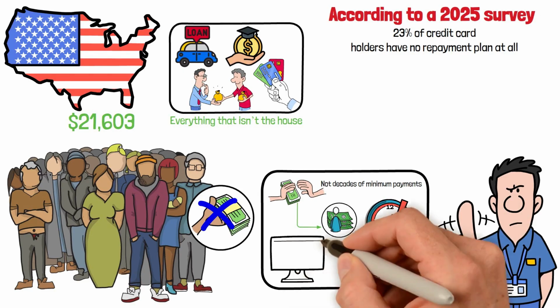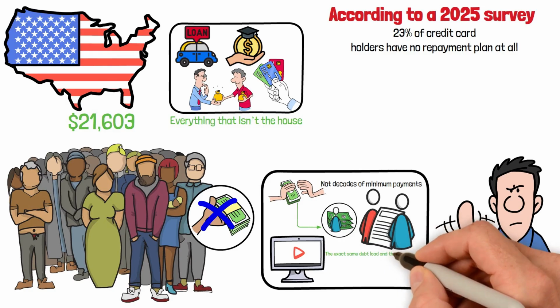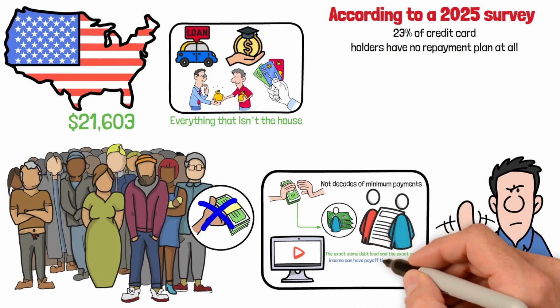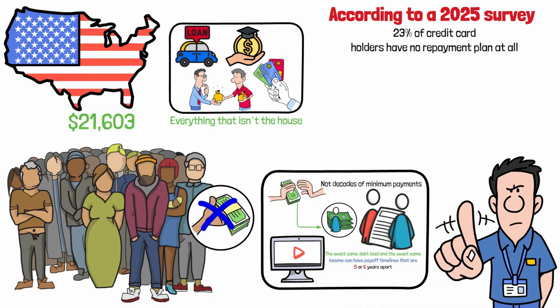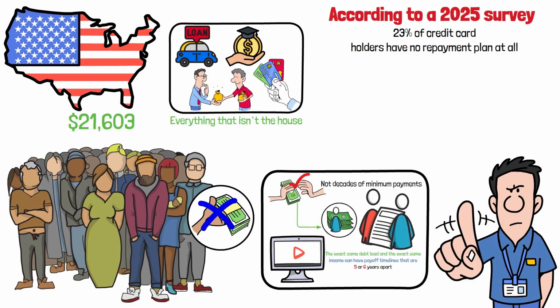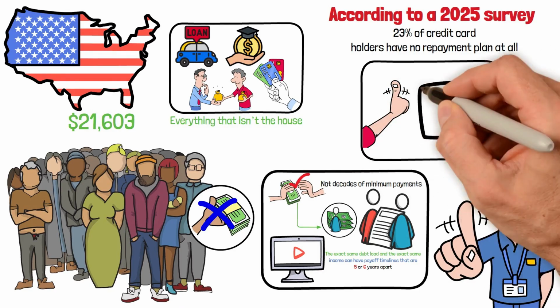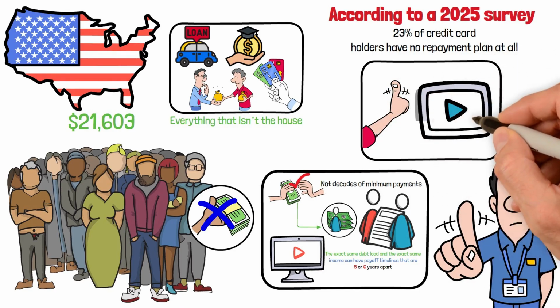Before we get into the tactics, here's the thing this video is actually answering. Two people with the exact same debt load and the exact same income can have payoff timelines that are 5 or 6 years apart just based on the order they tackle their debts. The sequence is the variable almost nobody optimizes. I'll show you the right order before this video ends.